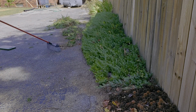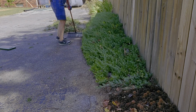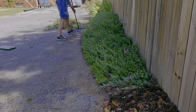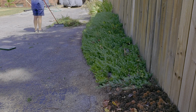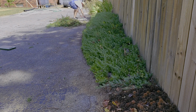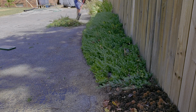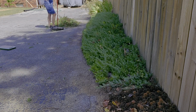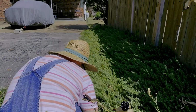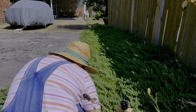So I'm unsure what I'm going to do with all these clippings. I'm not sure if this is going to go into the garbage or go into compost. So I'm just going to sweep these into a big pile. I've got the same thing to do at the other end of the planter. So I'm just going to let these sit overnight and mull it over and figure out if I want those to go into compost.